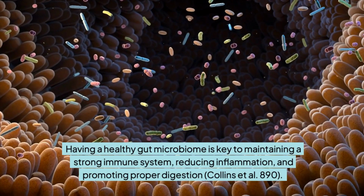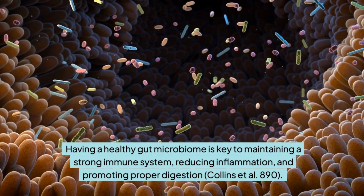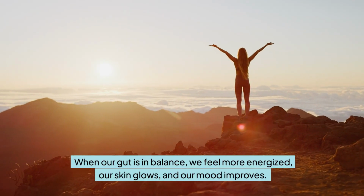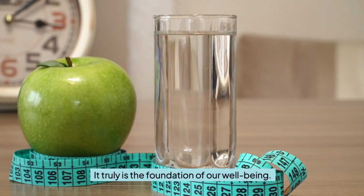Having a healthy gut microbiome is key to maintaining a strong immune system, reducing inflammation, and promoting proper digestion. When our gut is in balance, we feel more energized, our skin glows, and our mood improves. It truly is the foundation of our well-being.